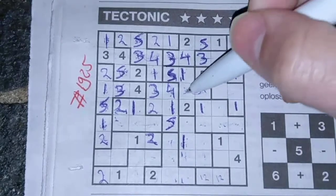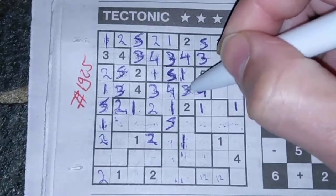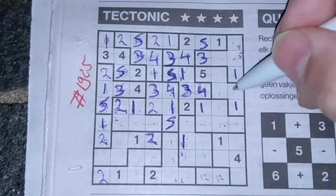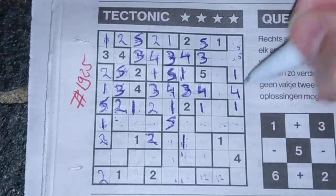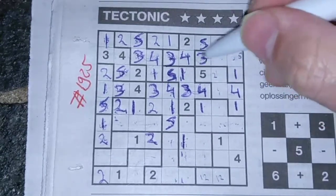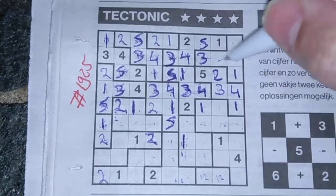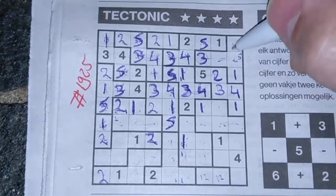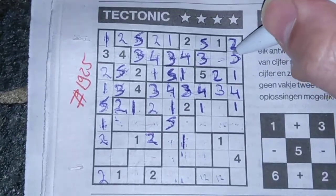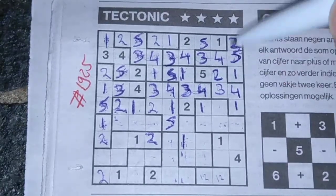Now we have a 4 here, so this cannot be 4 anymore. This should be the 4, and this should be a 3. Those 2 boxes cannot be a 4, so 1 box left for the 4 should be there. 2 boxes left, the 2 and the 3. We have a 3 here, no 3 there. 3 should be here, and a 2 goes there. These 2 boxes cannot be a 2, so 1 box left for the 2 should be there. And I've eliminated the 5, so the 5 goes there. 1 box left for the 4.